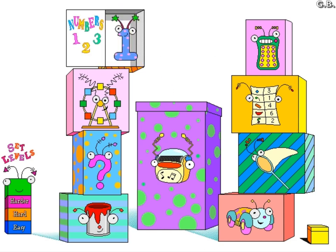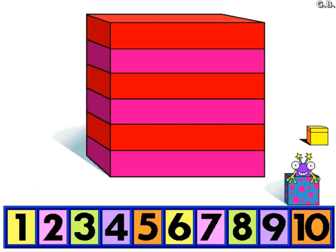Numbers 1, 2, 3. Here's a polka dot box and a little bug. A little bug. He just wants a hug. Here's a polka dot box with a little bug to play a game with you. There are bugs in the big box, 1 through 10. Let's play over and over again.